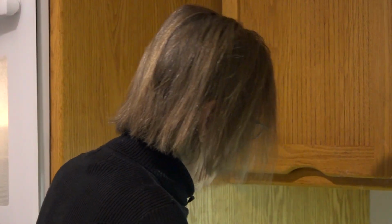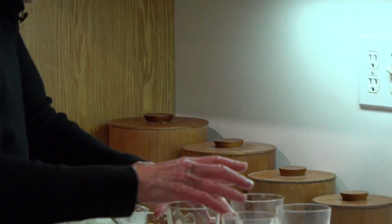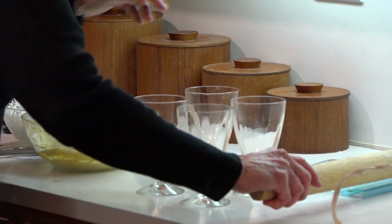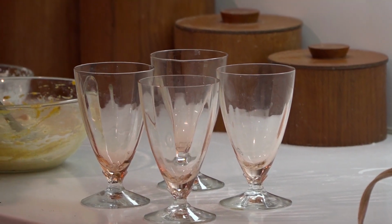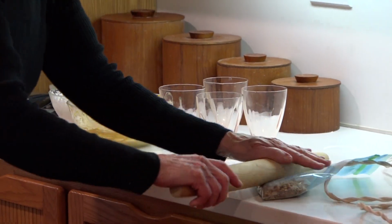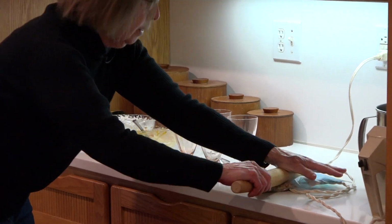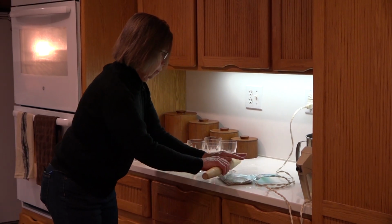And now it's time to fill my little glasses, and I'm using some antique glasses I have. I believe they are water glasses. And I have made crumbs from some Biscoff cookies, and you can purchase them, or you can make a recipe for speculoos, which would be about the same thing. And I just use a rolling pin and a plastic bag to crush the cookies.